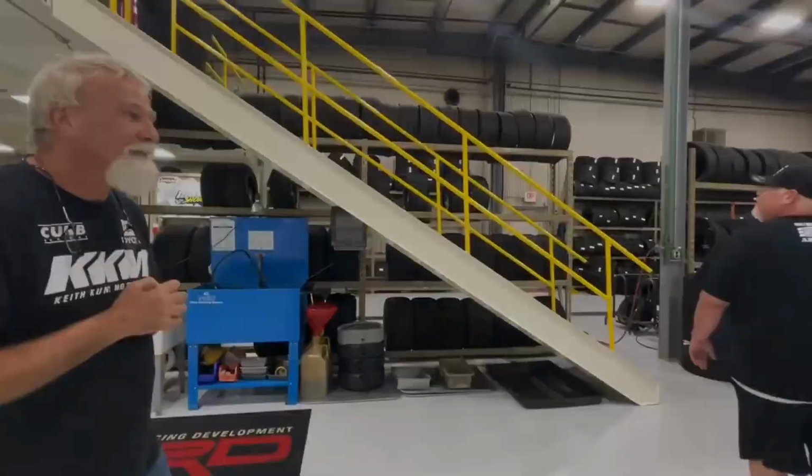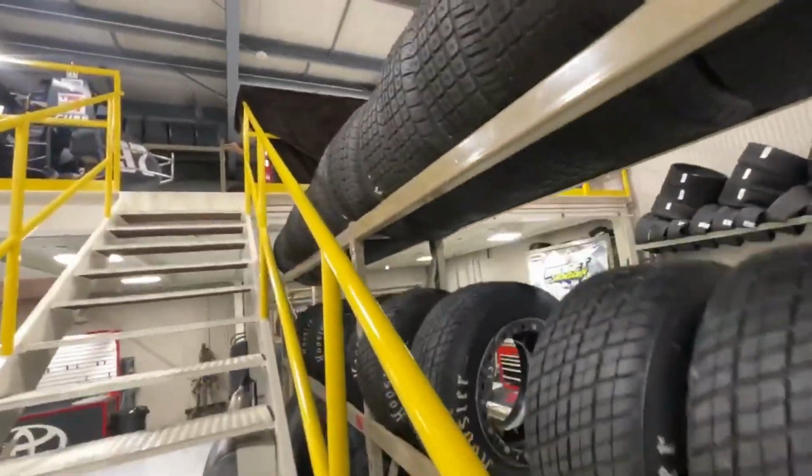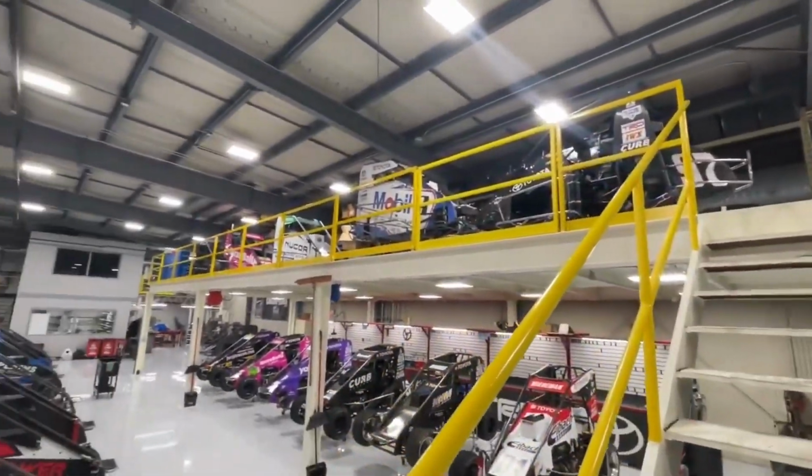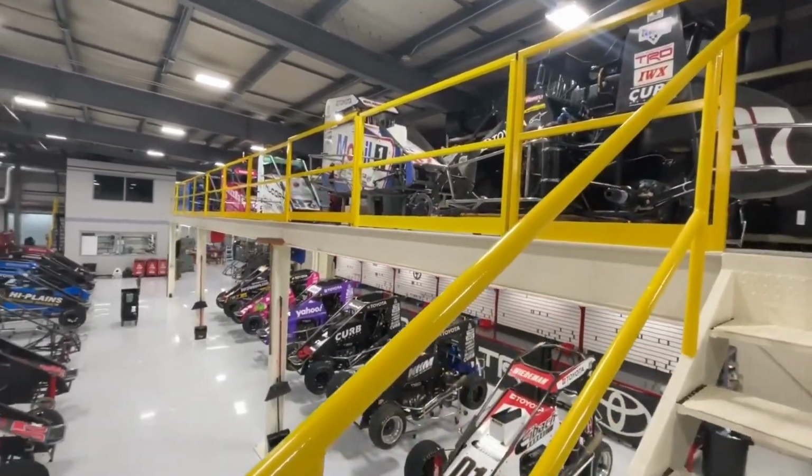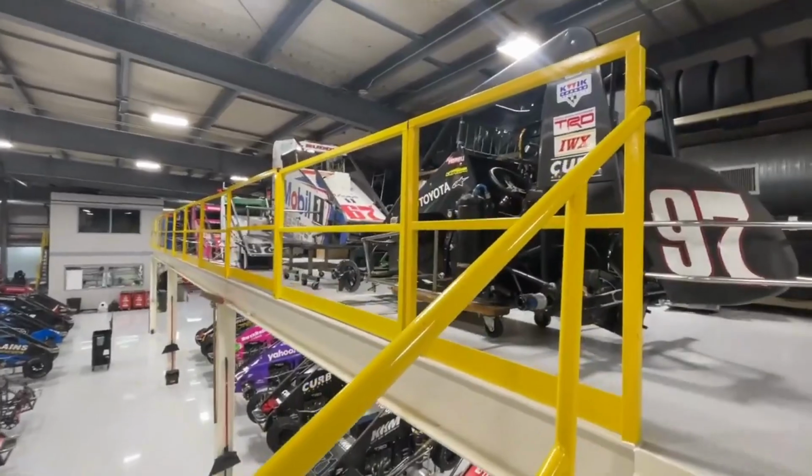The black car up there is Rico's 2014 championship car. I kept it. And then over there is Kyle Larson's 2012 car. Make sure you get Larson's.